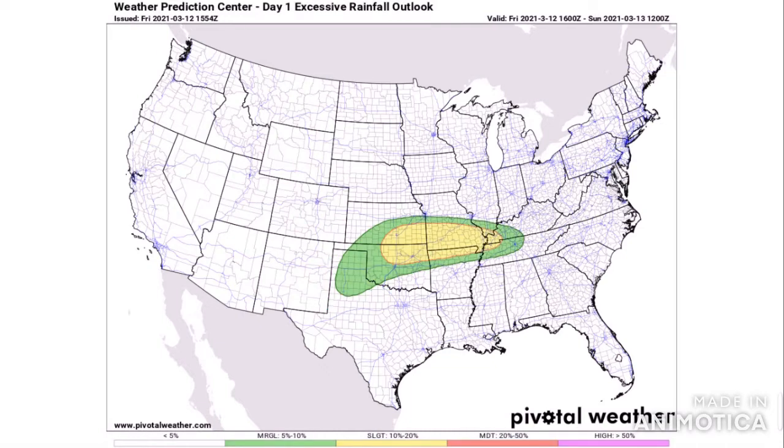Corresponding with our severe weather risk today, here would be our excessive rainfall outlook. You can see throughout northern Oklahoma, southern Kansas, southern Missouri, southern Illinois, western Kentucky, northwest Tennessee, and northern Arkansas, we have a slight risk of excessive rainfall. This means there is a 10 to 20% chance of seeing excessive rainfall exceed flash flood guidance within 25 miles of a given location. Our 5 to 10% area here is where we have that marginal risk of excessive rainfall.